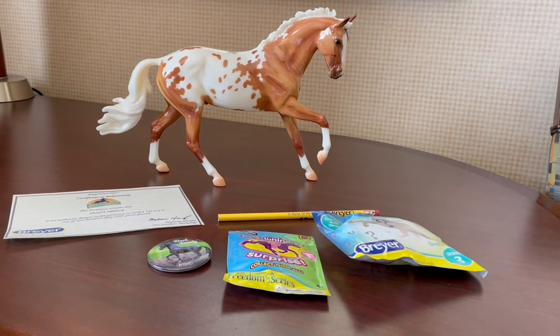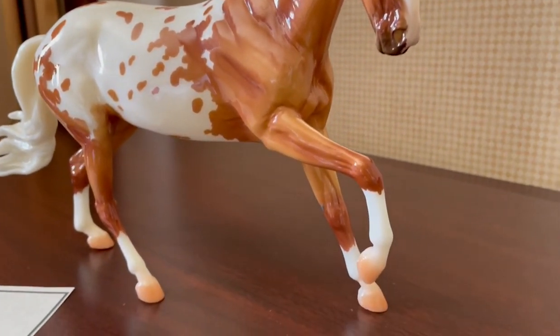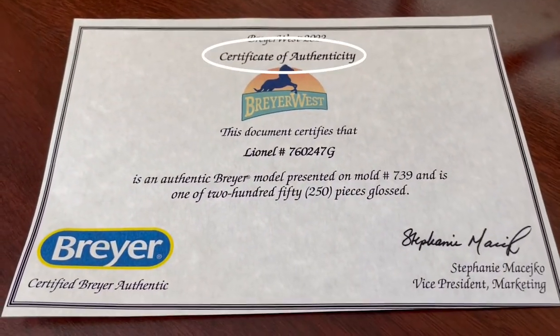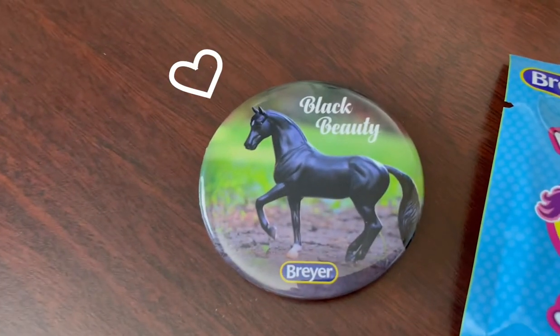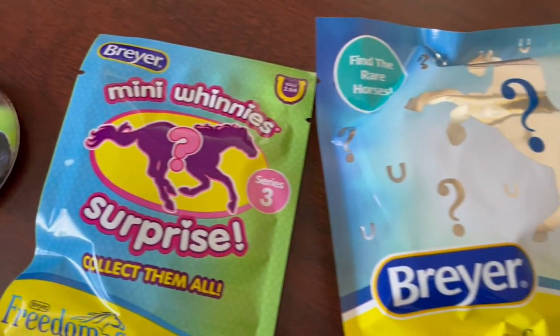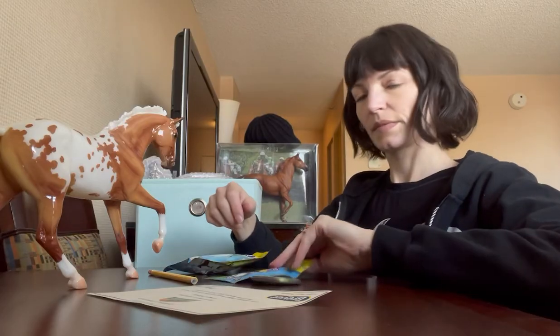Here is my day one haul. The glossy Lionel Celebration model, very pretty, is COA. Breyer was handing out these cute pencils and big pinback badges. I chose BB since he's my favorite. And I bought two surprise blind bags, which I will open right now.